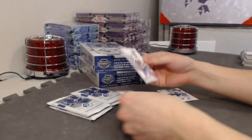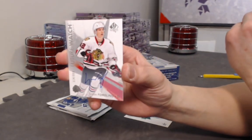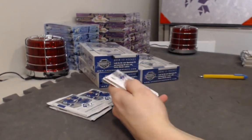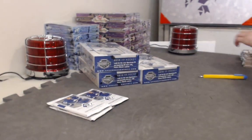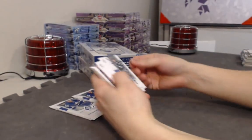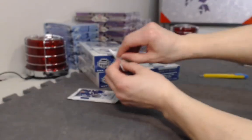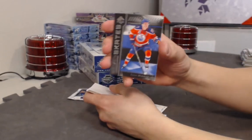Okay, the base. We have a Future Watch auto rookie out of 999, Gustav Forsling. Sam Gagne update card. And Carter Hutton update. Silver Skates of Connor McDavid.